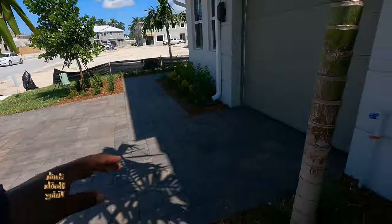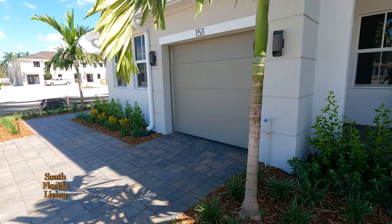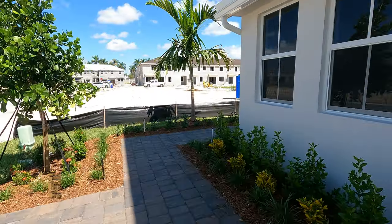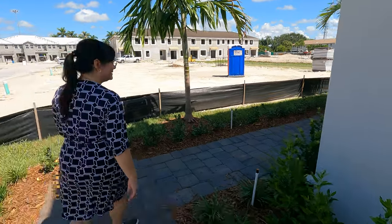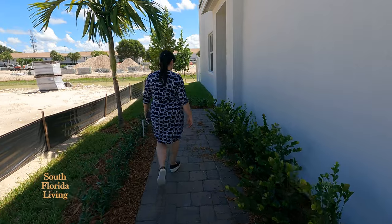So that's about it, right, Carmen? Oh, hold up, we got another model. It's the same as the other corner, but we can see it if you like. We'll just walk through it. It's another type of finish that we offer. All right, come on, let's go through. I thought we was finished. It's the same as the other corner, correct.